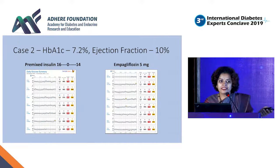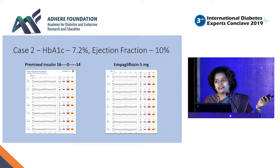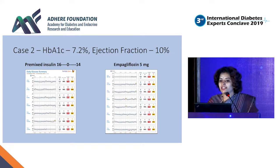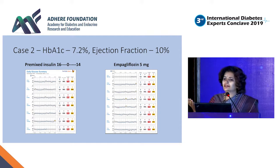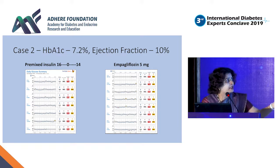Another case, number 2, these are going to be short cases. A gentleman who is 67 years old, had some pacemaker surgery and all that. His ejection fraction is 10%. And he is taking pre-mixed insulin 16 in the morning, 14 in the evening, because none of the other medications are safe when your ejection fraction is 10. He is frail, is getting admitted every 15 days to the hospital. I don't think he has much lifespan. And HbA1c is well controlled, 7.2, so everything is continued.